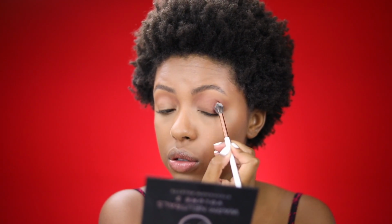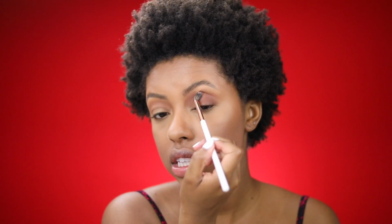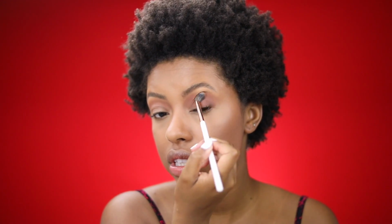Now I'm going in with Henna, which was that dark brown shade, and I'm applying a touch of this to the outer corner and blending that into the crease. So I'm using back and forth motions to apply the eyeshadow on the outer corner, and then bringing it into the crease after I've built up the shadow in the outer corner, because you want most of the shadow out here and then you just want to fade it into the crease.